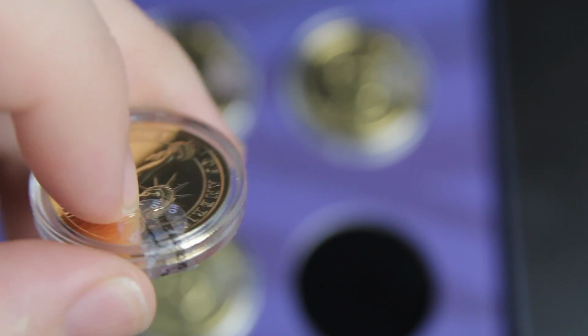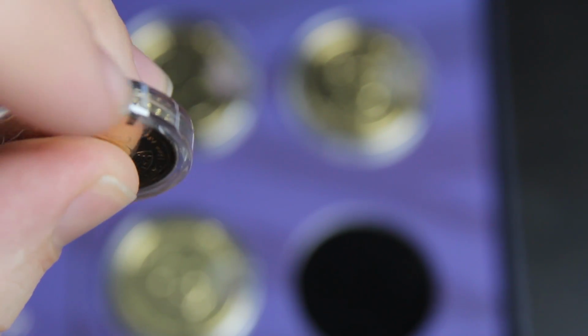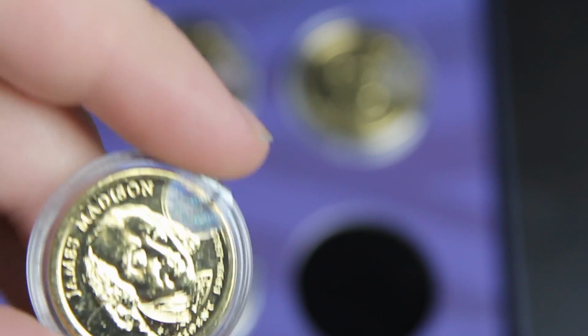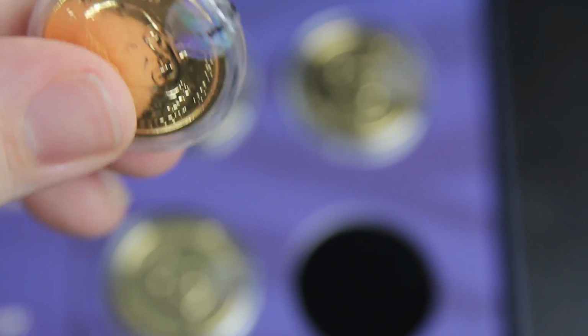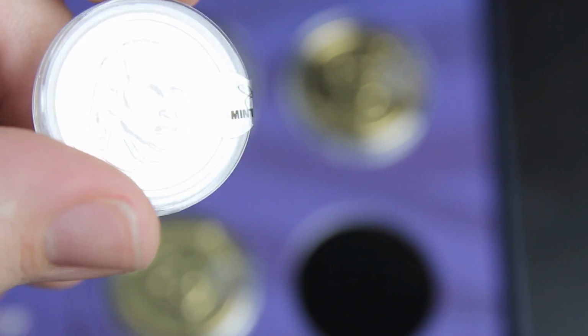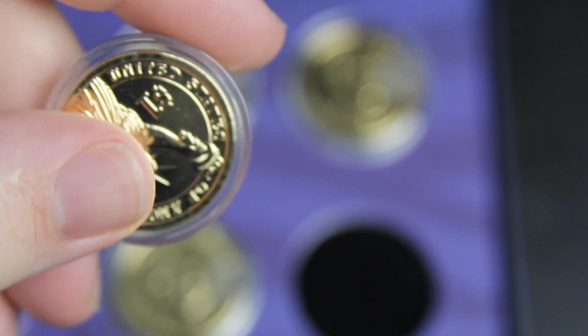And the Franklin Mint is where these coins came from, which isn't necessarily a legitimate U.S. mint, but it's more of like a coin collector's mint, where they get coins from the U.S. Mint, repackage them into like proof sets almost, and ship them out. So that's what you see here with the sticker. Very, very cool stuff. Very high grade stuff as well. Very satisfied.